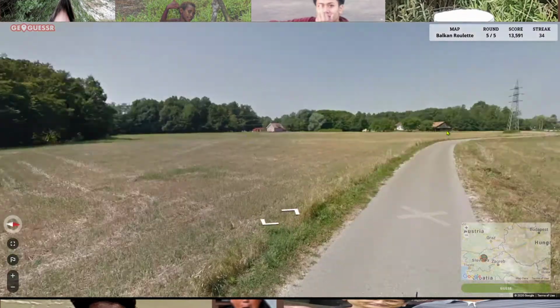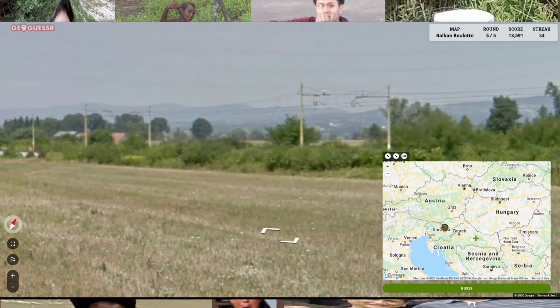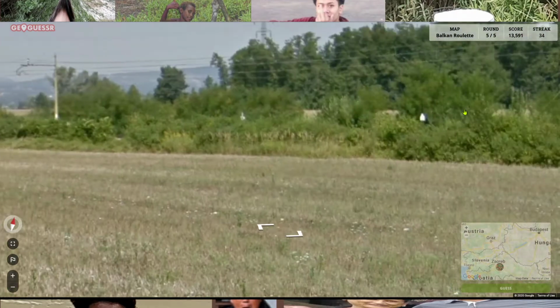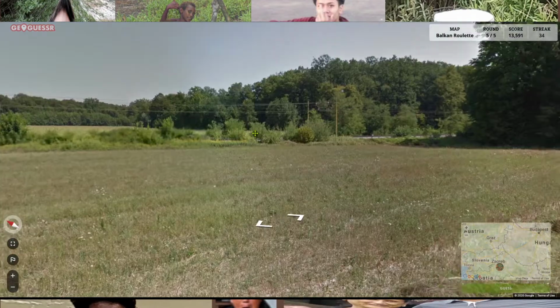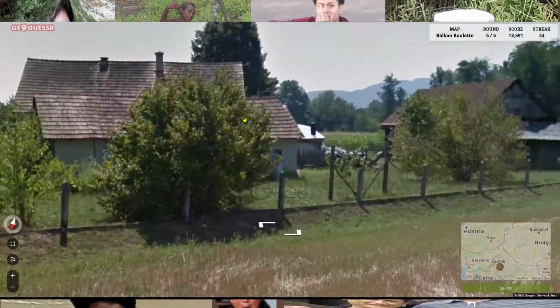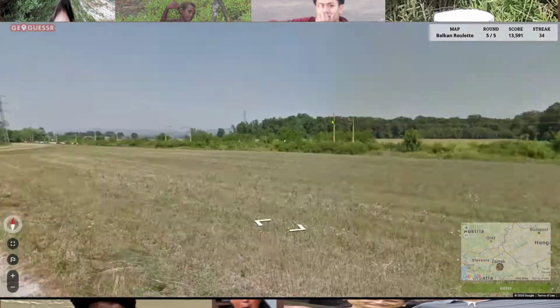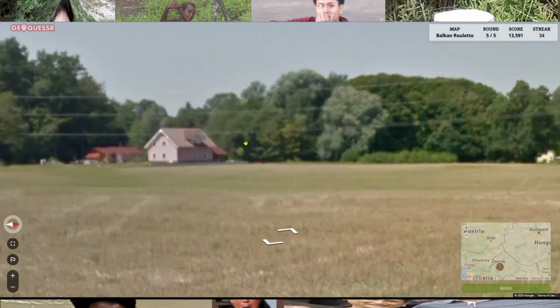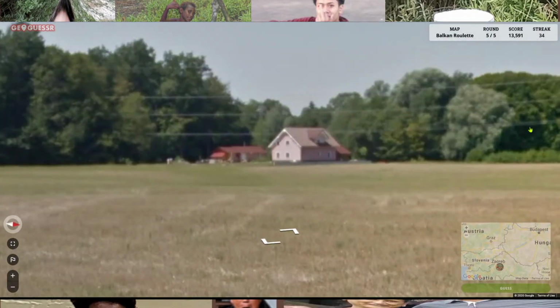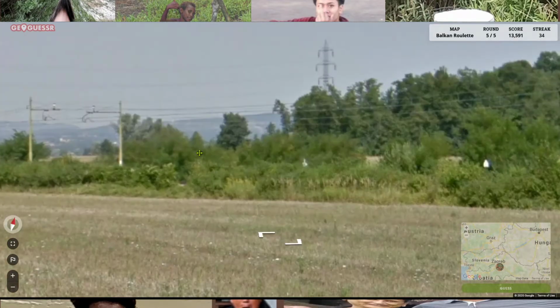Would Slovenia have such houses? Might be more Croatia here. Well, it doesn't matter if we fail now. The video is already long enough. I don't know how many minutes it is, but... Oh, it's only 22 minutes, okay. We can even extend it, but... It looked so much longer to me. Could this not be Romania now?